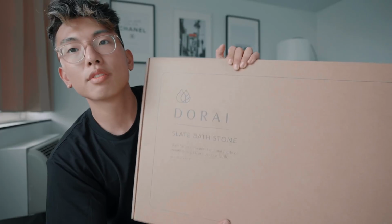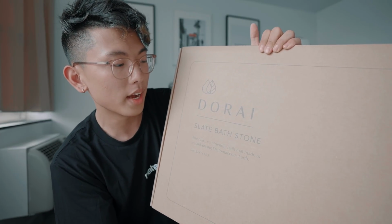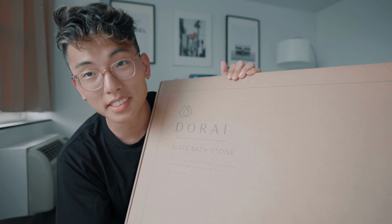All right, so this is actually something for the bathroom. It's from a company called Duvet, and it's their slate bath stone. And I saw a lot of ads on this on Instagram. Let's see what the hype is about.